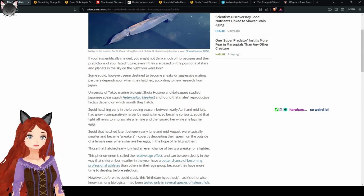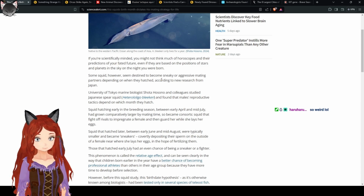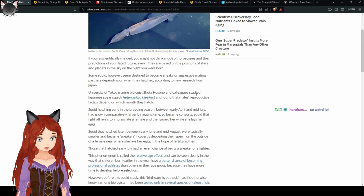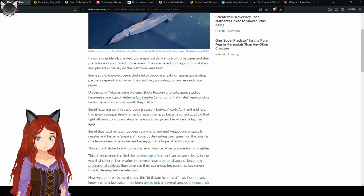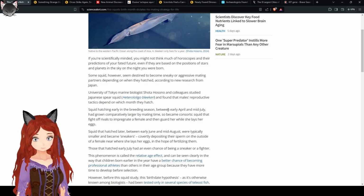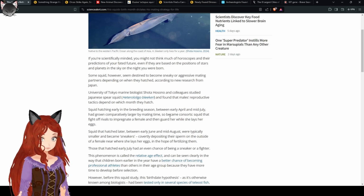Squids hatching early in the breeding season, between early April and mid-July, had grown comparatively larger by mating time, so became consorts, squids that fight off rivals to impregnate a female and then guard her while she lays her eggs. Squids that hatched later, between early June and mid-August, were typically smaller and became sneakers, covertly depositing their sperm on the outside of a female near where she lays her eggs in hopes of fertilizing them. Those that hatched in early June had an even chance of being a sneaker or a fighter.